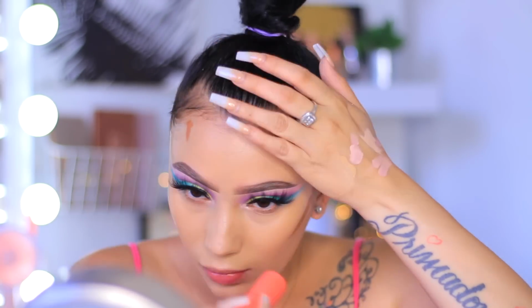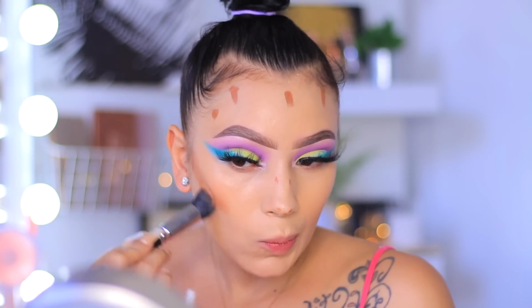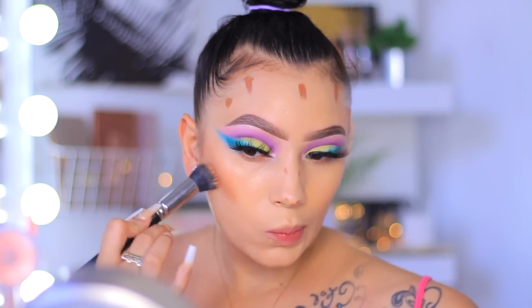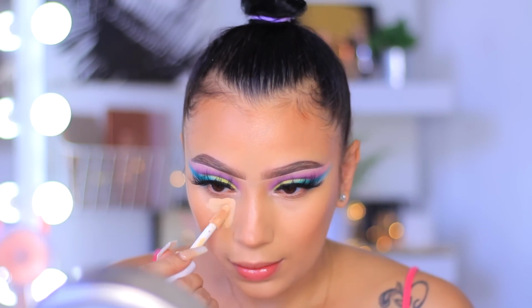So I forgot to show you guys this product, but of course you already know this. This is my Juvia's Place foundation stick in the shade Abidjan. Girl, look at me pronouncing it right, okay? Well, hopefully I am, because if not, I'm just sound dumb as fuck. But yeah, I did quickly cream contour, and now moving on to concealer, of course, the OG e.l.f.